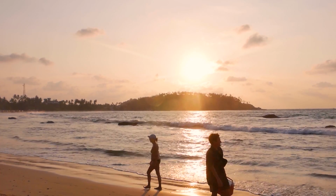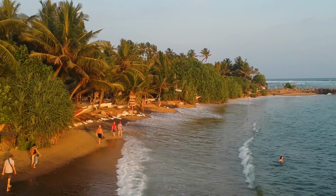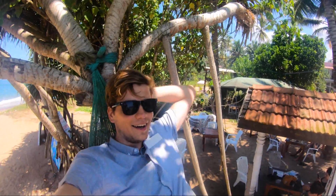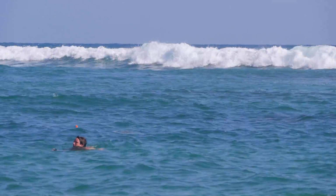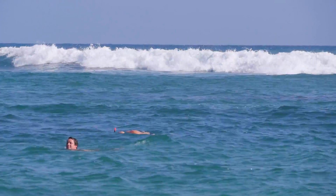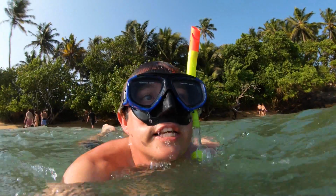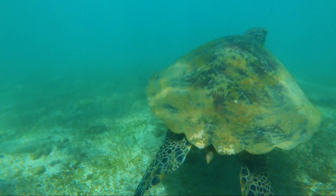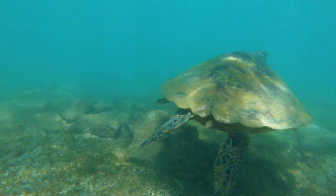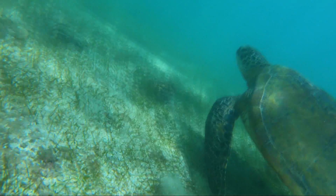However, this tiny little bay is very overlooked as it's so small and seemingly just another little bay along the coast. However, there is an awesome little restaurant here with hammocks, cold beers, and the best part, as the name suggests, is the grazing turtles that frequent this bay all day long. We jumped in and found these gorgeous animals almost instantly, and it was such a great afternoon in this gorgeous little beach.